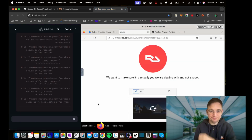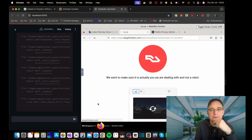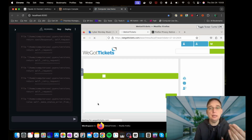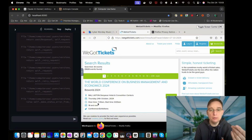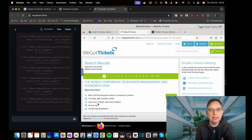So let's go back. It's running. It's gone into Firefox. And now it's having a look at wegottickets.com, right? Now, what I didn't show is it did actually suggest some events in the results. It's just that I couldn't see it on the Firefox screen. So it did give some good results of places that I could have gone to. Whoa, my screen just flickered. I haven't actually edited this video or anything yet, which is really cool.